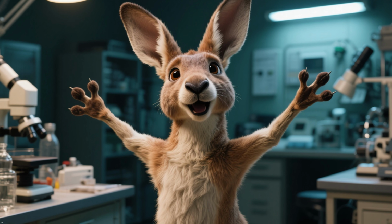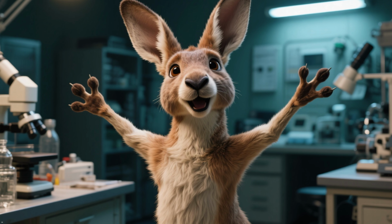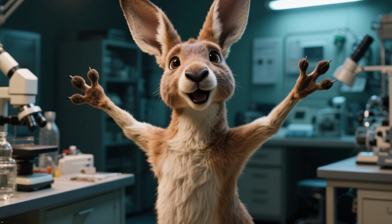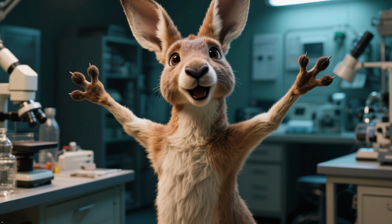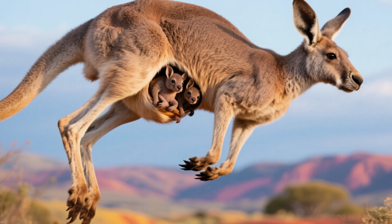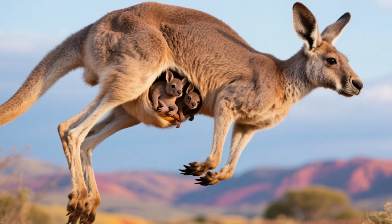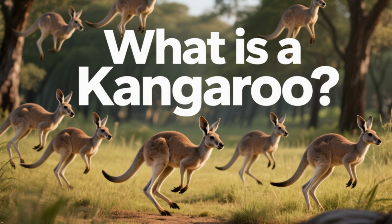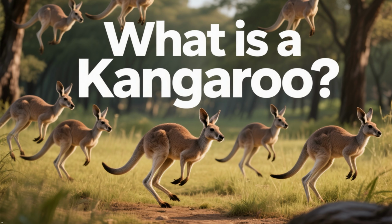Today, we're tackling a creature that seems less like a realistic mammal and more like the result of a dare in a biological engineering lab. It is a mystery wrapped in a giant tail, powered by springs, and famous for carrying its children in a pocket. We are here to ask, what exactly is a kangaroo?